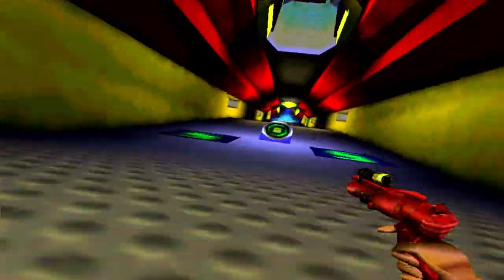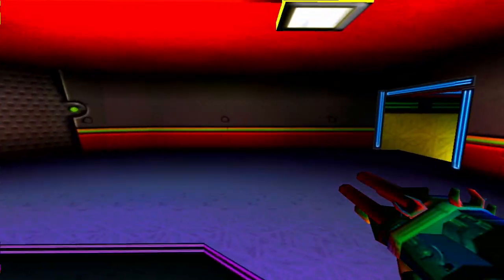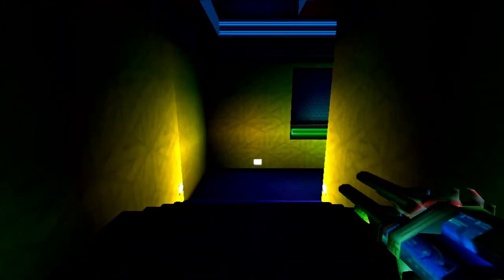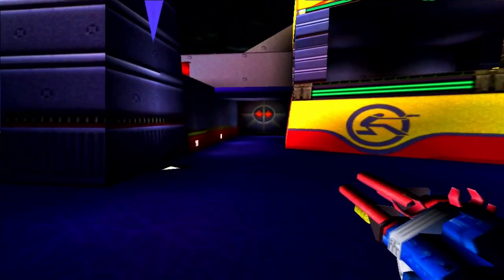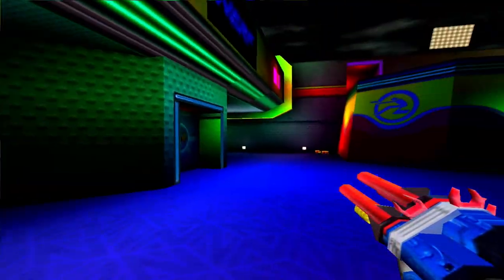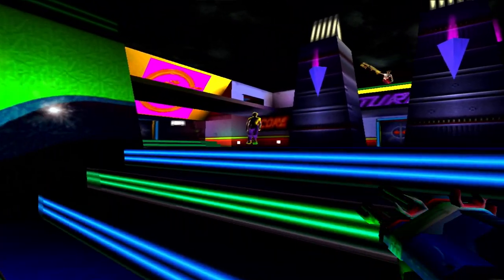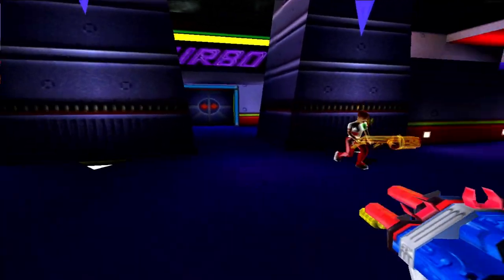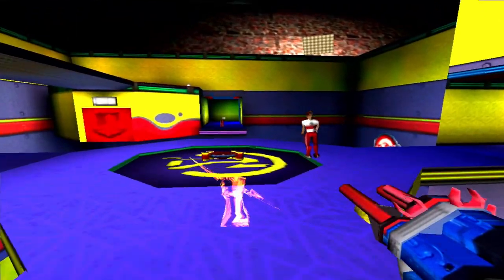Whoa, okay. No way! So that's how you get different weapons? You go down the slide? Okay, so this is definitely Unreal Engine based. Is this like a rocket launcher? Yep, that's a rocket launcher. Oh my god, what is that gun? Is that like the Redeemer from Unreal Tournament but Nerf?